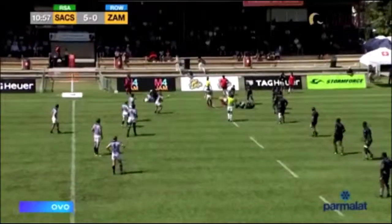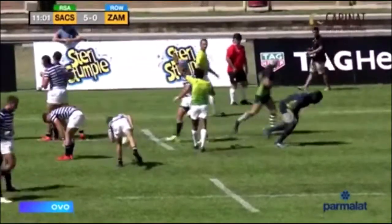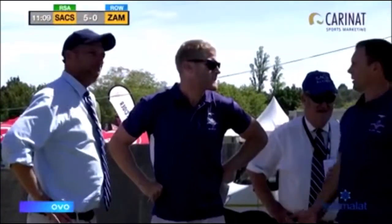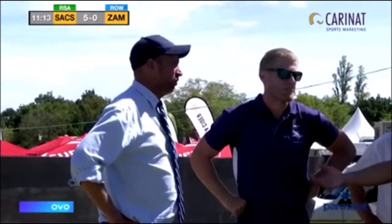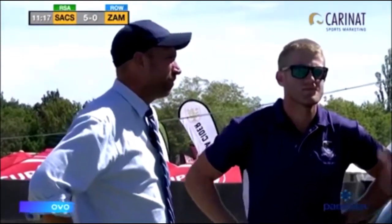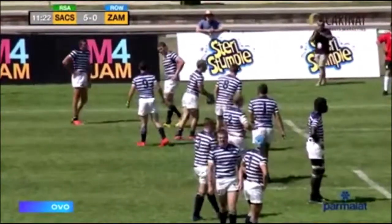It's just over 10 minutes gone, the SACS have the penalty. Well, it's side to side from SACS, but it's ineffective. There's nobody taking a hard line, not creating space on the outside. And there we see the SACS coaching quartet, hard in thought. And they'll look for the sanctity of the touchline. Now, can Asperling get this as close as he can to that 5-meter line?